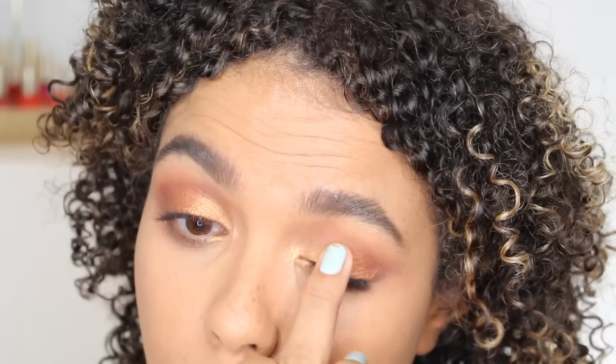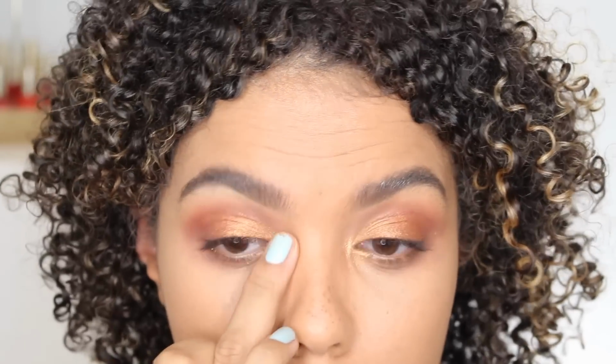The only shade that was kind of a dud to me was this one, was really hardly packed, but otherwise I thought that the formula was great. And I would use that kind of shade with my finger anyways. I feel like they're just a really good formula. I'm super impressed.